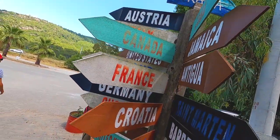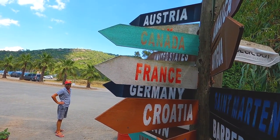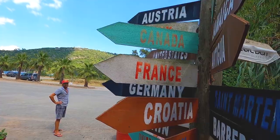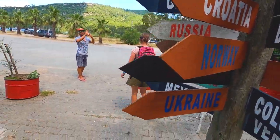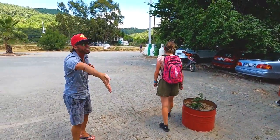But yeah, it's the first time that I see Canada and France in the same direction from this point, from Turkey. Yeah, maybe that's the way you are in the world, eh? Polar cap, to get to Canada. Over the polar cap, yeah, you say. So you can hit France and then keep going over, you'll eventually get to Canada.